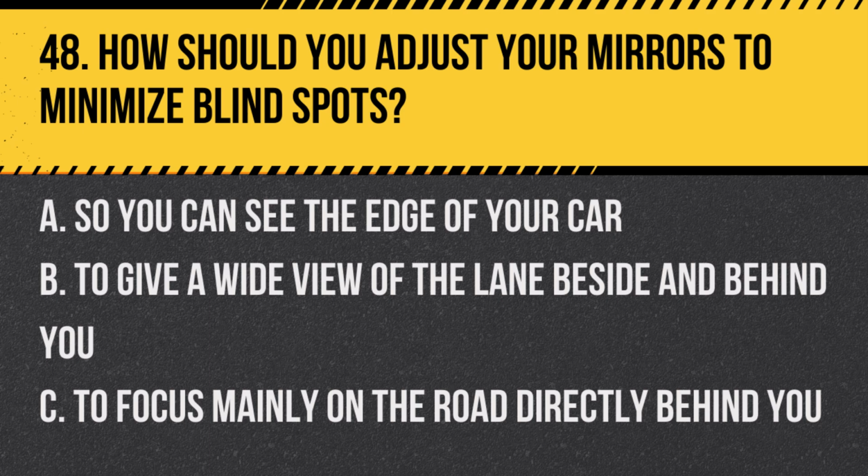Question 48. How should you adjust your mirrors to minimize blind spots? A. So you can see the edge of your car. B. To give a wide view of the lane beside and behind you. C. To focus mainly on the road directly behind you.